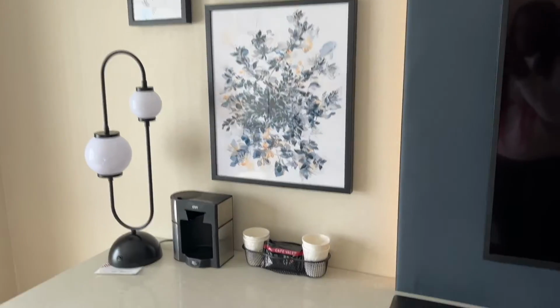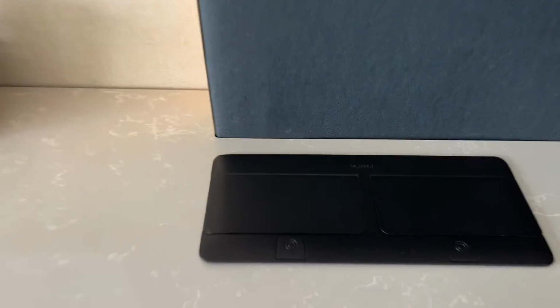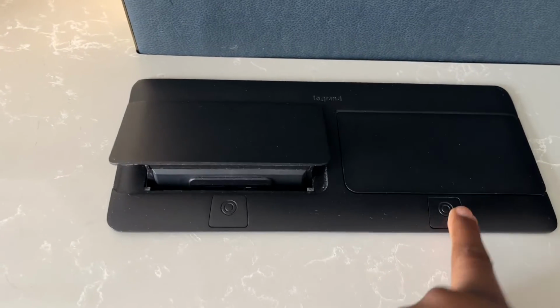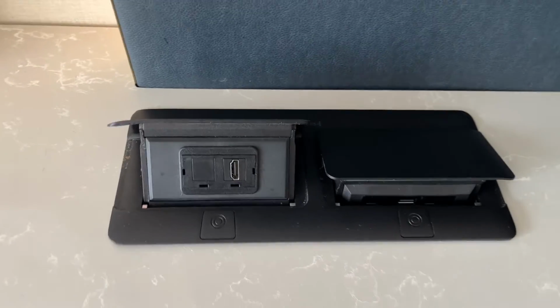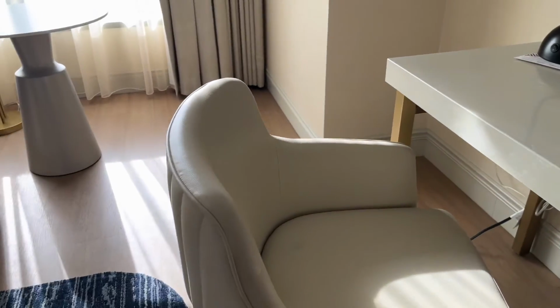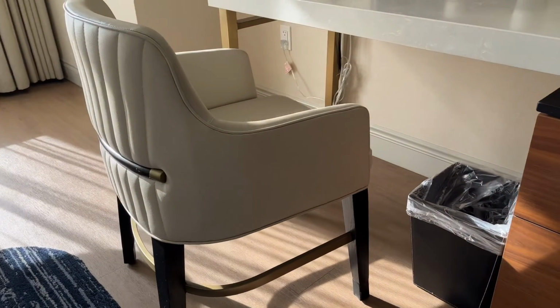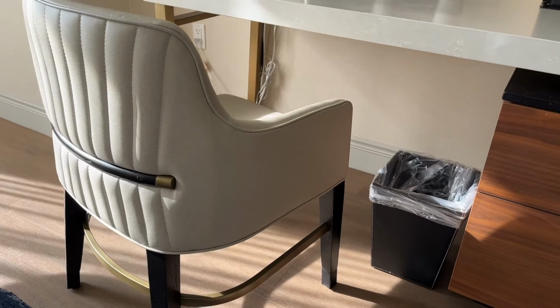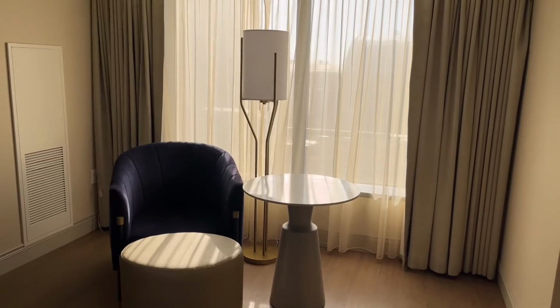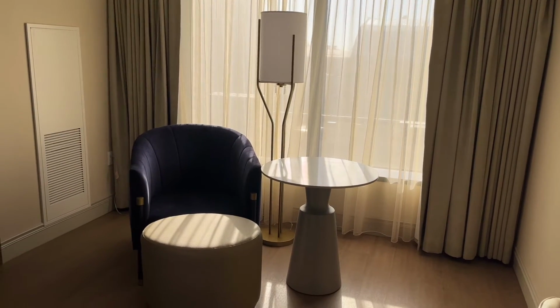There's plenty of space on top. They have the coffee maker with cups. Then they have more outlets and charging ports, which is very convenient. They have then a special accent chair, very comfortable. I did use it to try to do some of the editing for this video. And then a garbage can. They also provide this extra space. You can use it for work or to lounge.